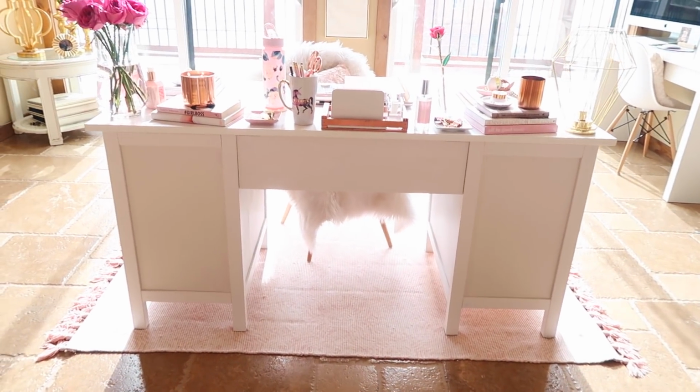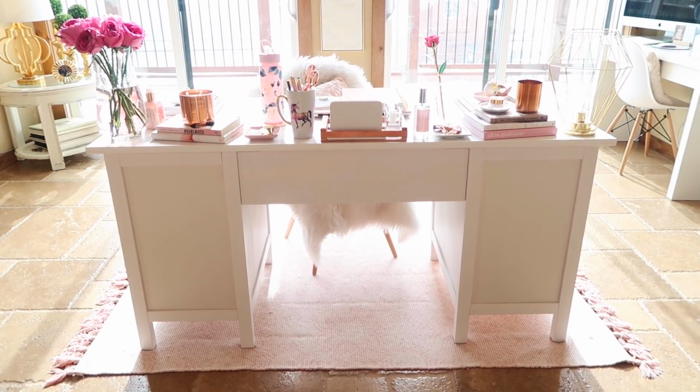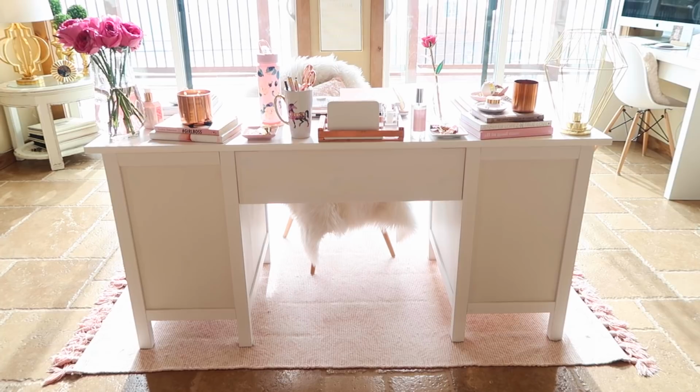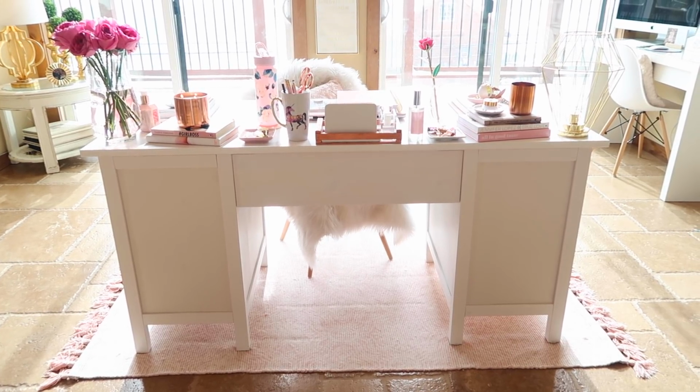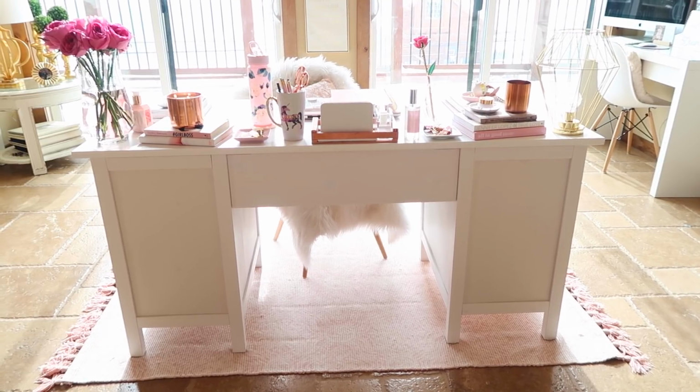This rug that I have is from TJ Maxx. I got it probably a couple years ago. I really like it, it's super nice. My desk is from IKEA. It is the Hemnes desk. I will link everything down that I can find that is still available for you guys to purchase.